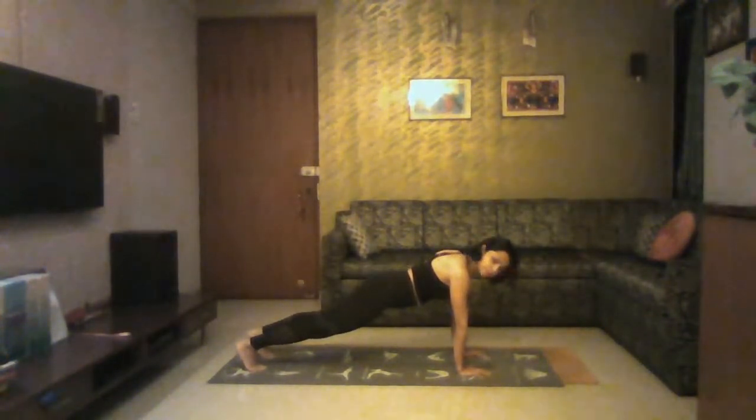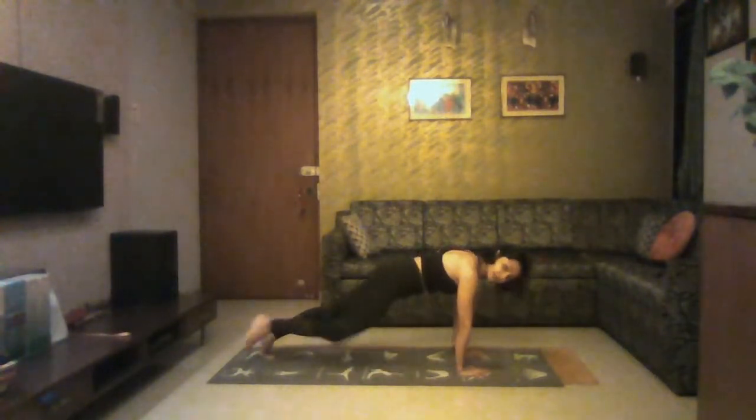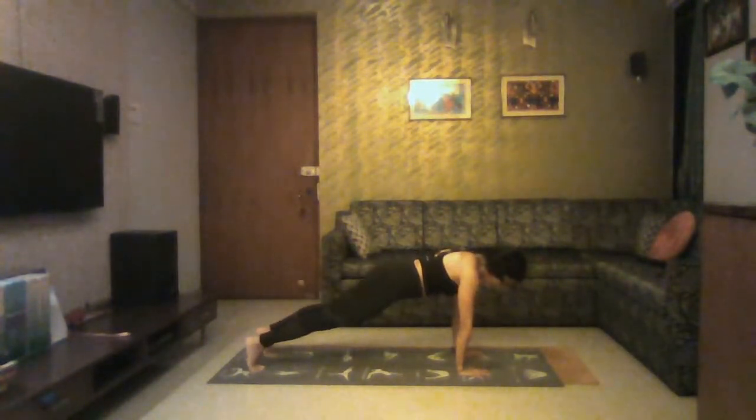My back is straight. My hips are tucked in. In this position, I'll take the knee and I'll touch it to my elbow and I'll come back. Touch it to my elbow, come back. Let's do it.